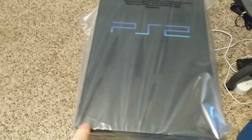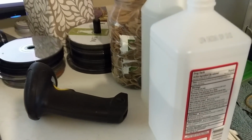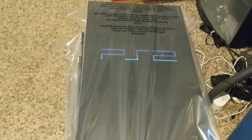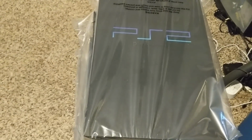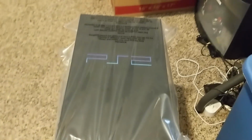So I did that, and then clean them just with microfiber cloths and a little spray bottle with water. Sometimes rubbing alcohol, but it's actually kind of hard to find rubbing alcohol right now, so I'm trying to use more of just regular cleaning stuff or water. And then once they're totally good to go, clean, in very good condition, I bag them up. So that's my indicator that these systems are good and ready.